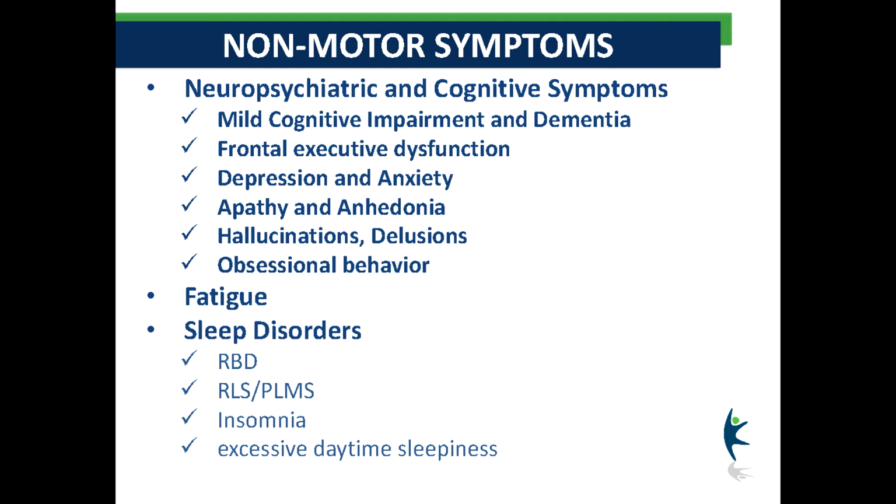Some of them you're at greater risk because of the medications, and some because of the disease. And so medications and disease combined put you at greater risk. Fatigue. That is one of the hardest things to treat in Parkinson's disease, and we all struggle with that. And then all of our sleep disorders. Some of these, like REM sleep behavior disorder and restless leg syndrome, come on very early in the disease course, but then they can become more pronounced, more significant, more severe as the course progresses.